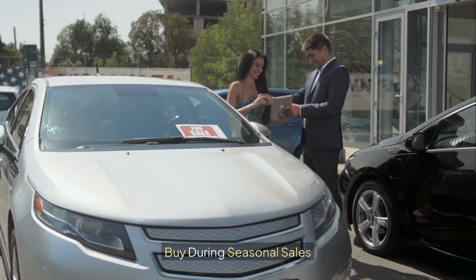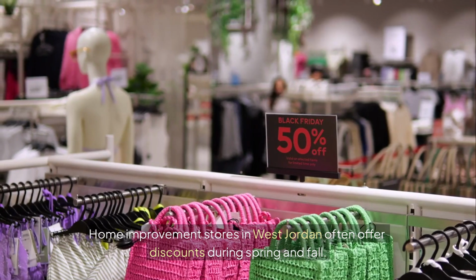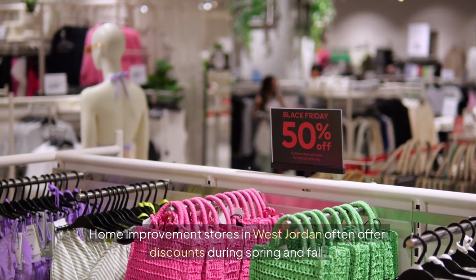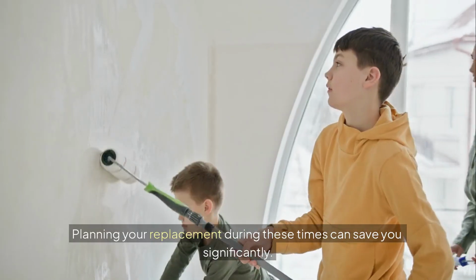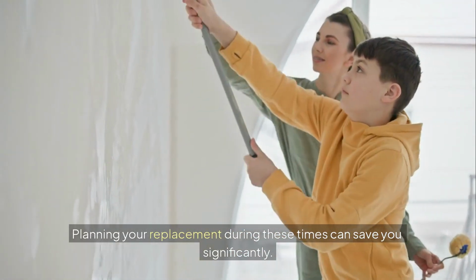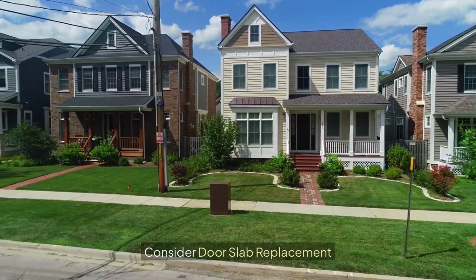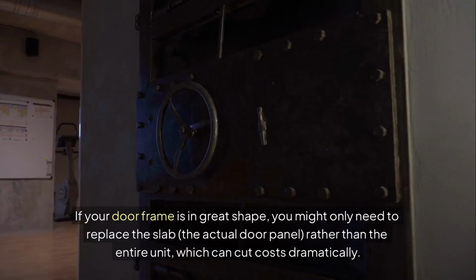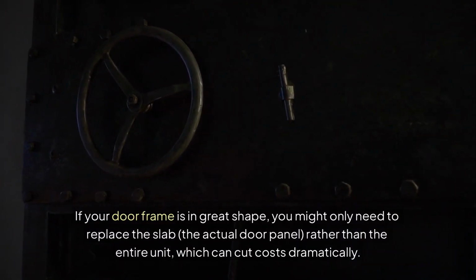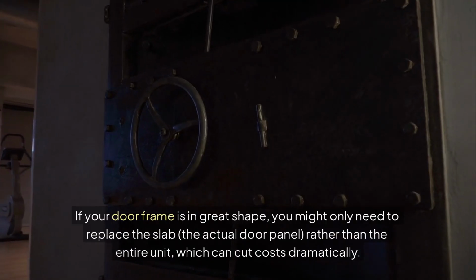Buy during seasonal sales. Home improvement stores in West Jordan often offer discounts during spring and fall. Planning your replacement during these times can save you significantly. Consider door slab replacement. If your door frame is in great shape, you might only need to replace the slab, the actual door panel, rather than the entire unit, which can cut costs dramatically.